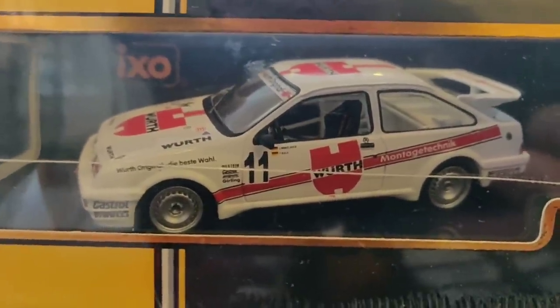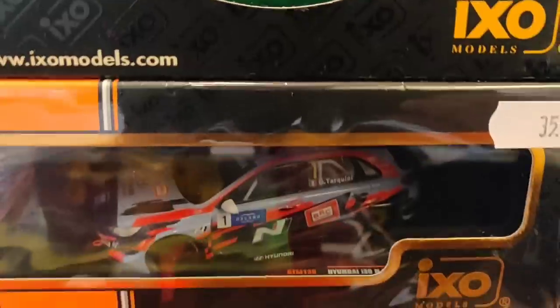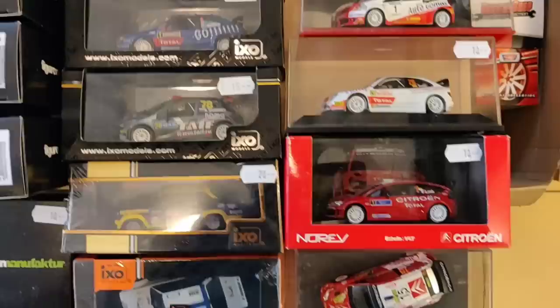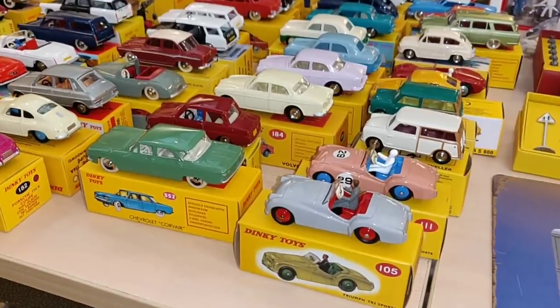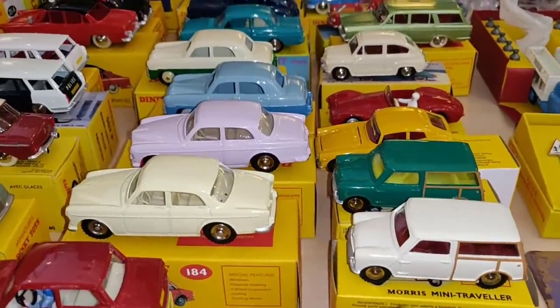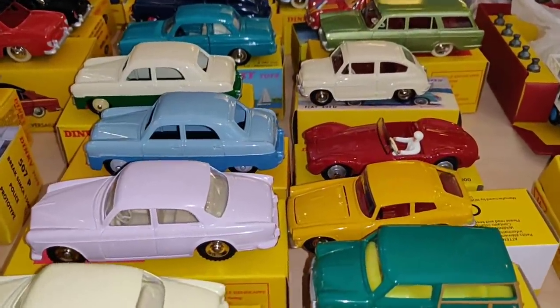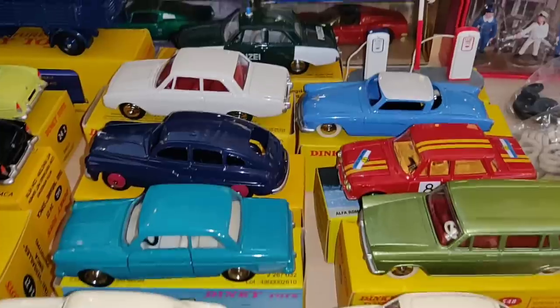Look at this beautiful beast. Wow. Here we have a lot of Dinky Toys. Not my thing, but I know a lot of you guys love these Dinky Toys.